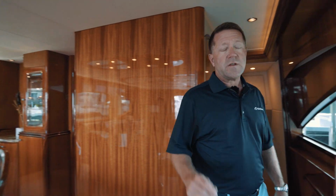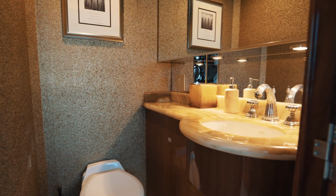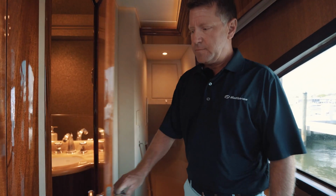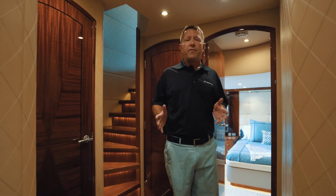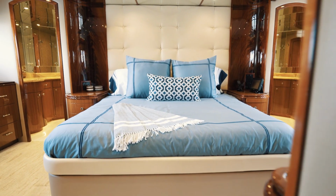As we make our way down to the staterooms, one feature this boat offers, which you gotta see, is an on-deck head. This is a really nice feature so the guests don't have to go down to their staterooms below. This is our lower companionway, which is our entrance to all 4 staterooms. Your master is gonna be midship. So we'll take you back to the master.